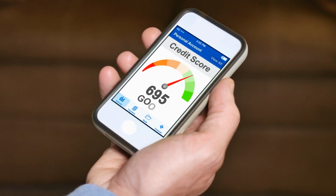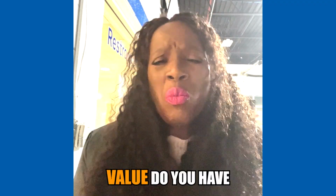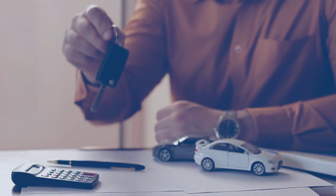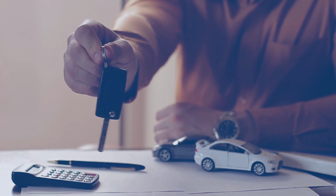Before that, we look at the credit bureau. The finance manager looks at the credit bureau. They're looking at what your credit score is. They're looking at your credit. They're looking to see what value you have. What's the best place to send your credit application to? So they're analyzing your credit report, looking at your credit score, and then making that decision on what bank to send your application to. They're also looking at if you have a car that you're trading in.